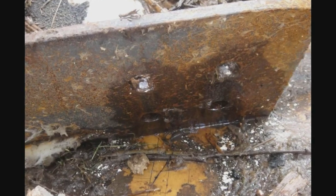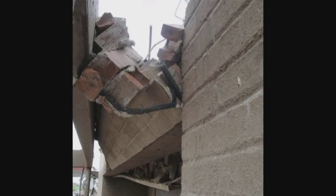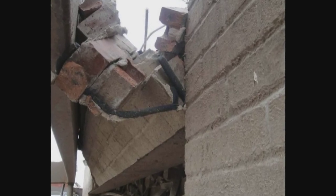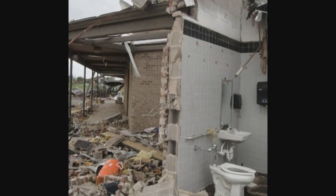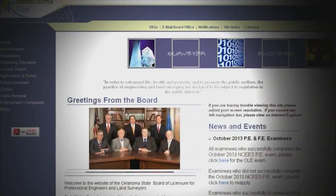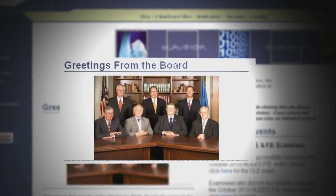The kind of construction found at Briarwood Elementary is not that unusual. Oh, I think there's an absolutely 100% chance that there's other buildings like that. It would be unacceptable if somebody saw it and let it happen. That would be unacceptable.